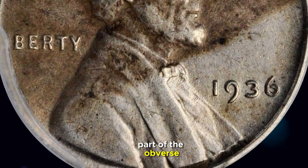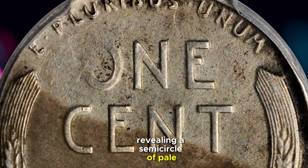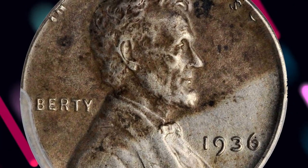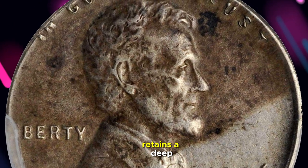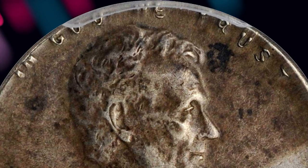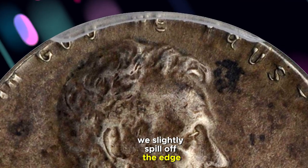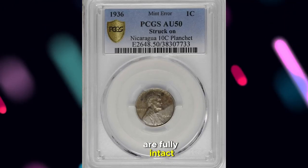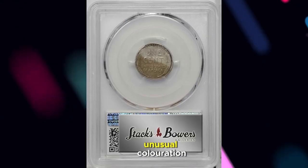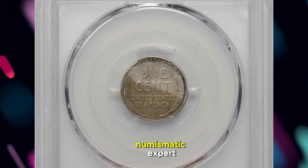The lower part of the obverse and the upper part of the reverse have been lightly cleaned, revealing a semicircle of pale silvery metal where faint hairlines are visible upon close examination. The rest of the coin's surface retains a deep, mottled milk chocolate patina, free from any significant blemishes. The coin is ideally centered, though the tops of "In God We" slightly spill off the edge, yet the legends on the reverse are fully intact. This serves as a reminder that if your pennies exhibit unusual coloration or weight, it's worth taking a closer look or consulting a numismatic expert.